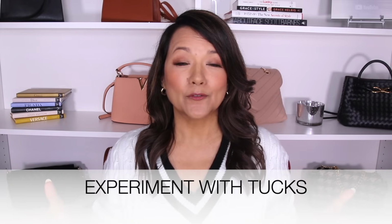Now, a great way to add some interest and to play with your classic outfits is to make sure that you are finding the right tuck. So there's lots of different ways to be able to tuck in your tops, and figuring out which one works best for you is something you're really going to want to experiment with. So if you are maybe wearing a chunky sweater, it has a lot of fabric, a cute little side tuck might be what you think makes that chunky sweater really add some kind of shape and dimension versus leaving it completely untucked.